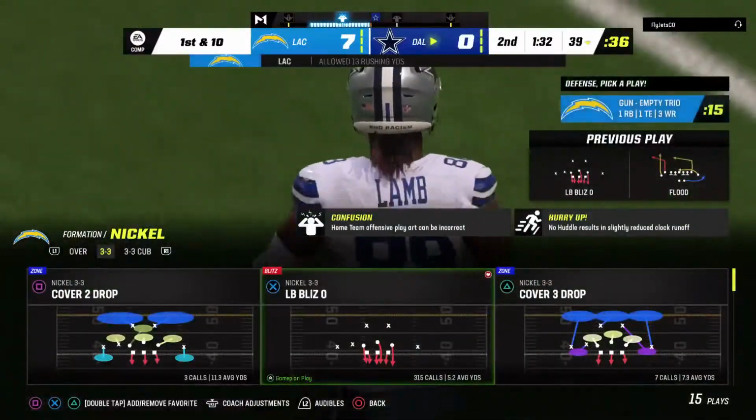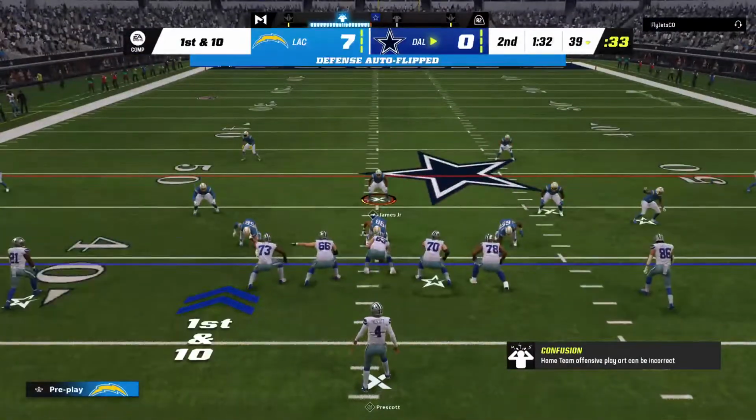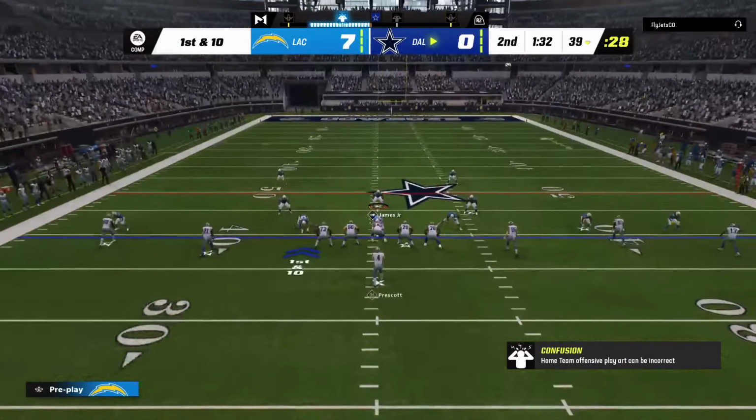First play of the drive, a success, 19 yards. From up near the 40 now after the big play to start, here's another 1st and 10. First and 10 at the 39-yard line.